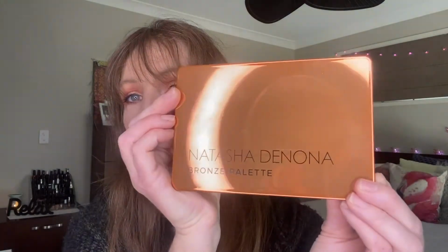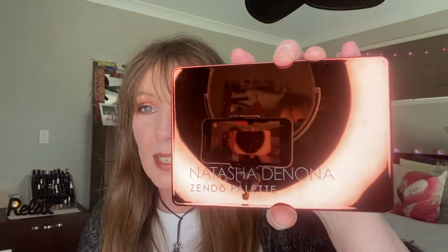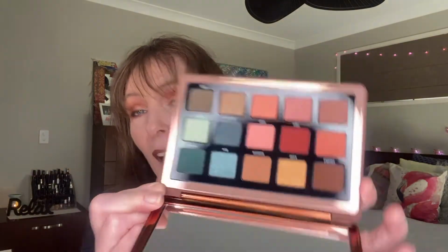Then of course we have the bronze palette. So you can see my ring light there, and that's the shades inside there. This is the latest addition to my collection. So we have the Zendo palette, and that is really pretty too. It's got a bit more color to it than some of her other palettes.